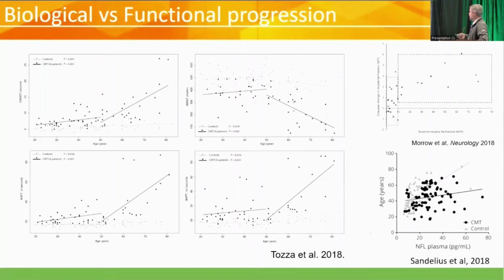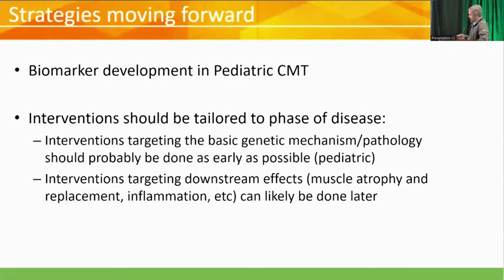So that's all to say that I think there has to be effort to do some of the work that we're doing, really focusing on the pediatric population. So really understanding what neurofilament looks like in early CMT and seeing how soon we can pick up NFL increase, and if the responsiveness of NFL is better in that specific population. And also thinking about, when we are tailoring treatments, whether the age of the patient or the phase they are in their disease should guide our intervention.